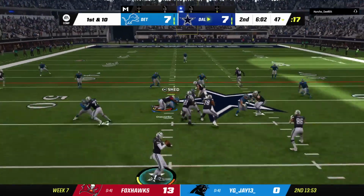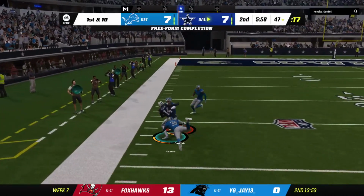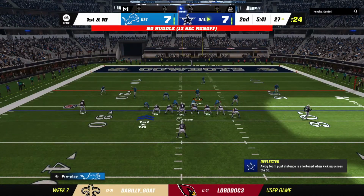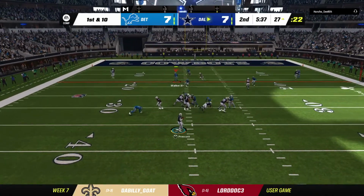They play fake to Elliott. Now Prescott. Pass complete. George Pickens with it. And he'll go down, but not before getting this inside the 30. So the ball moves into Lion territory now. Here's 1st and 10 at the 27.